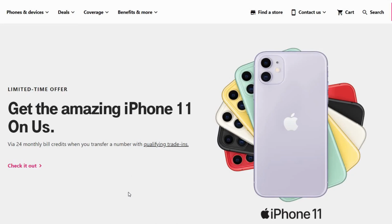But it turns out that it actually is true. And so if we jump back into the computer, I'll show you on T-Mobile's website the actual deal that we got. And so on T-Mobile's website, one of the first things that comes up is a limited time offer that says get an amazing iPhone 11 on us. If we look at the finer details, it says you get the iPhone 11 via 24 monthly bill credits when you transfer a number with qualifying trade-ins.